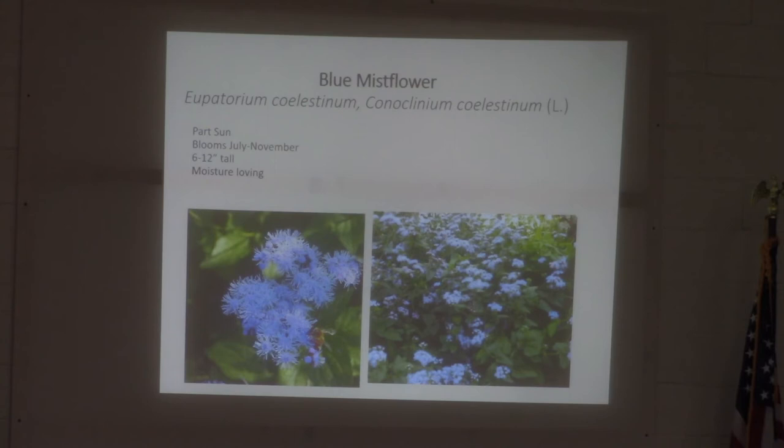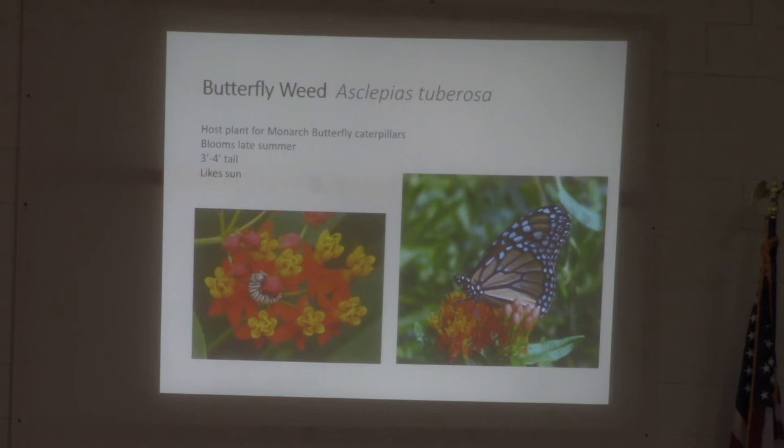Butterfly weed. Everybody's probably familiar with the butterfly weed being the host plant for monarchs, along with the milkweed. This is one of the milkweed varieties, actually. It blooms in late summer. It grows fairly tall, 3 to 4 feet. It loves the sun. But it's not just butterflies that it feeds. It is a nectar producer that bees like as well.